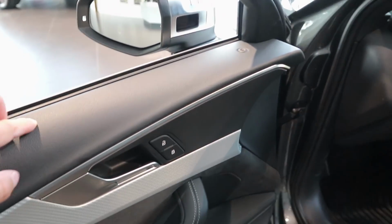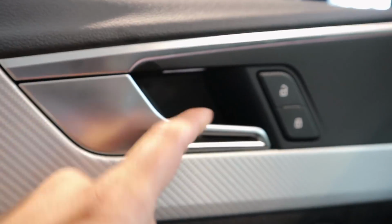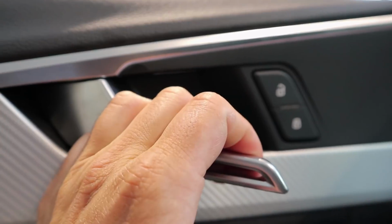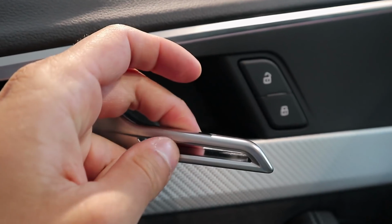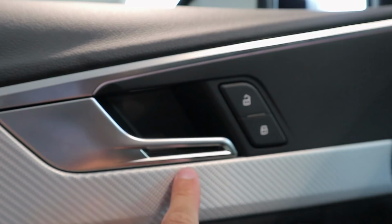Soft touch plastics up top, a metal grab handle, and actually this grab handle is different than what you have on a normal Audi A4. It has a cutout here, which is really cool actually. A normal Audi A4 does not have that.